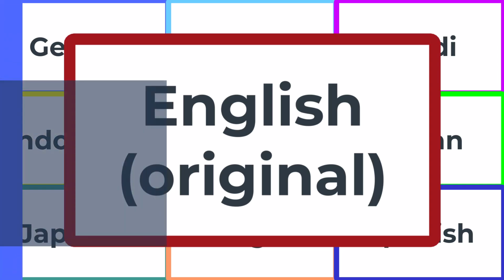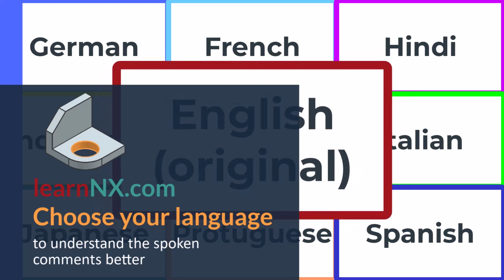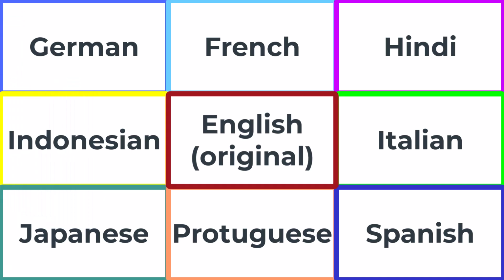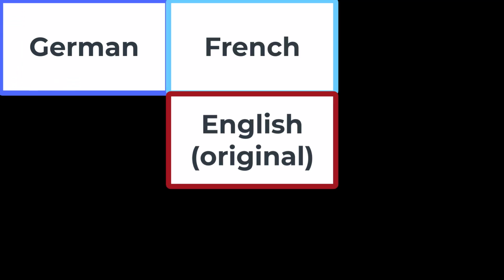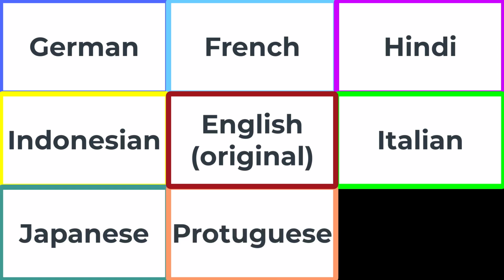Choose your language, because learnNX is now available in 9 different languages. In addition to the original English language, the following languages are now available: German, French, Hindi, Indonesian, Italian, Japanese, Portuguese and Spanish.